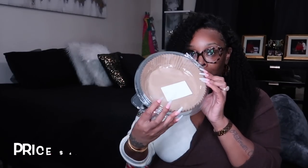Speaking of home, let's move to kitchen. Look, air fryer liners. You guys know I do not play about my air fryer, but you also know they are a headache to clean, okay? So here's some air fryer liners. Not much to talk about with them. You just put these in the air fryer. That don't mean don't clean your air fryer, but you get what I'm saying.